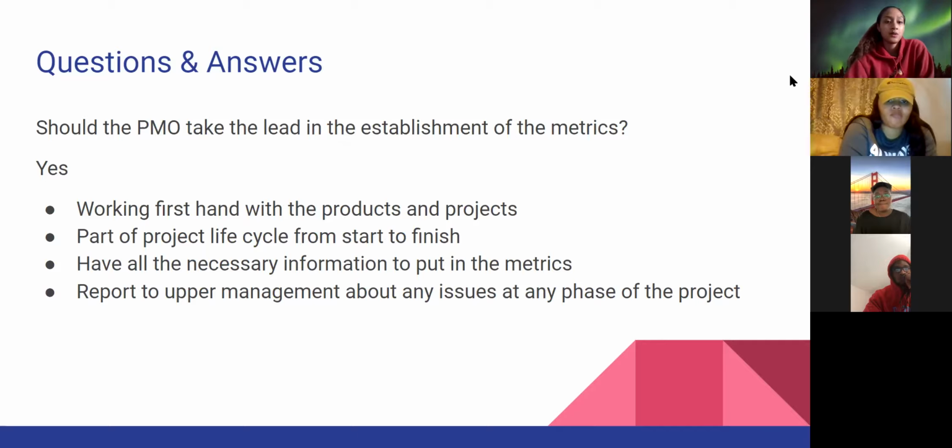Should the PMO take the lead in the establishment of the metrics? I think they should. They're working firsthand with the projects and the products that they're working on, and they're part of the project lifecycle from start to finish. So because of that, they'll have all the necessary information to put into the metrics, and they'll be able to report to upper management about any issues at any phase of the project that might occur.